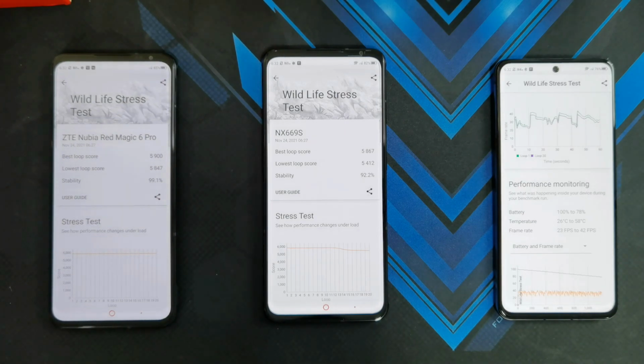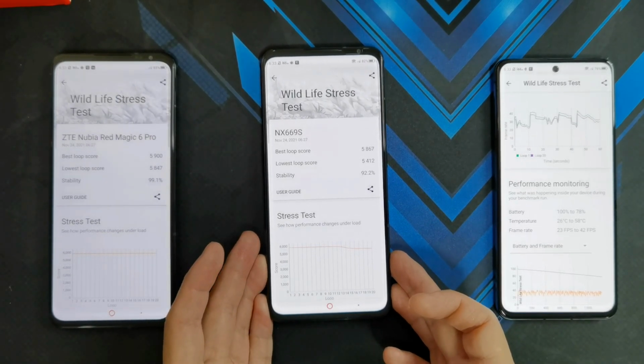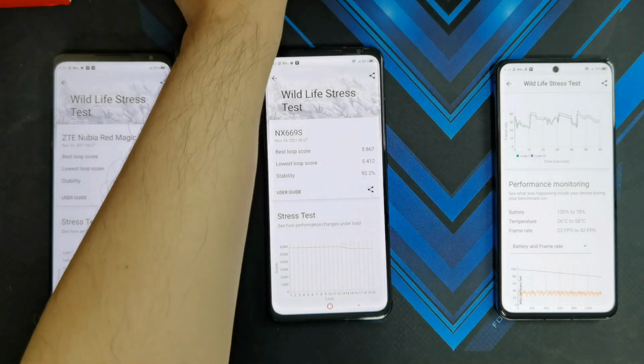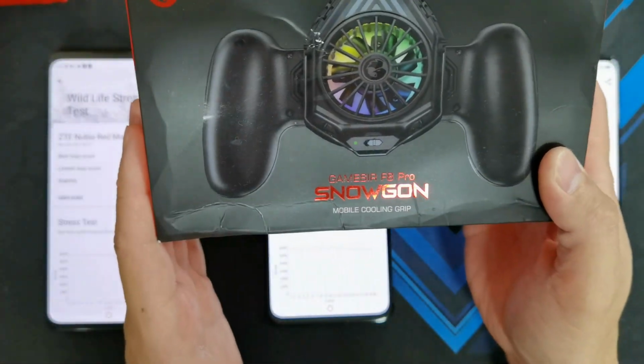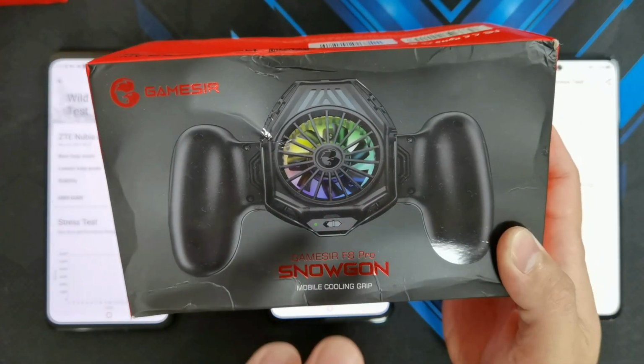And of course, I'm going to be doing a separate video where I do a test on the Red Magic 6S Pro, and I'm going to be attaching all the coolers that I've got available on hand. So that includes the Black Shark Fun Cooler Pro 1, the Fun Cooler Pro 2, the Red Magic Dual Core Cooler, and I can actually make use of one of my controllers here, which is the GameSir F8 Pro Snow Gun Mobile Cooling Grip. Not only is it a controller, but it actually acts as a cooler.